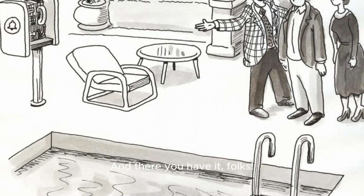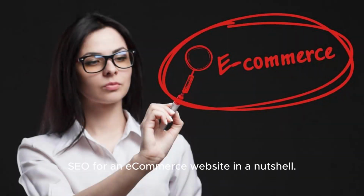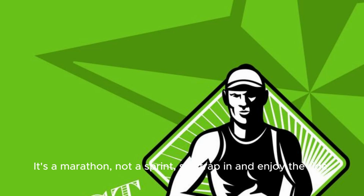And there you have it, folks. SEO for an e-commerce website in a nutshell. It's a marathon, not a sprint, so strap in and enjoy the ride.